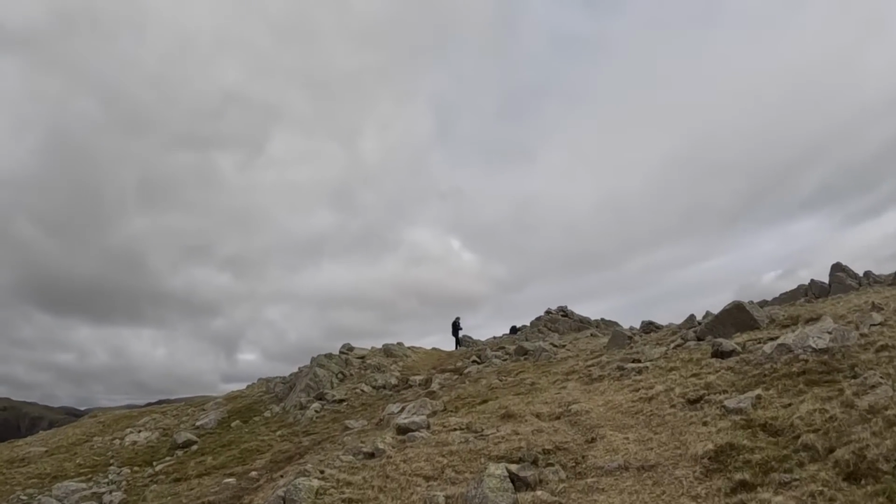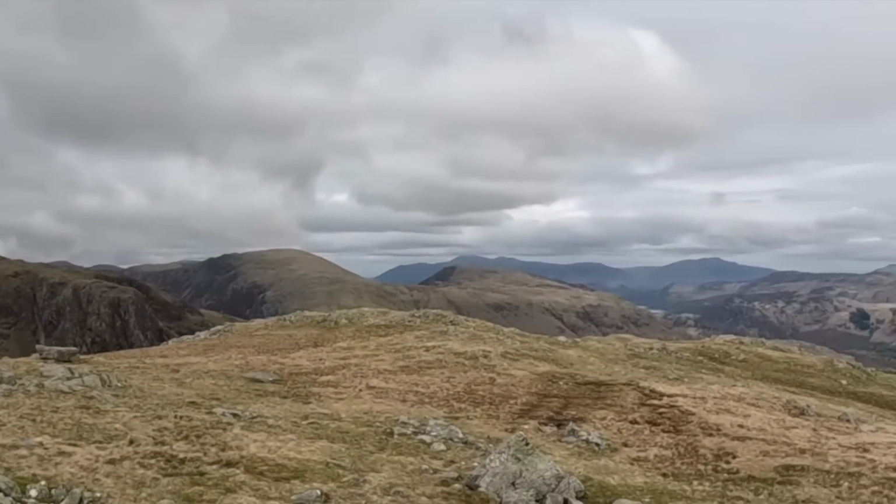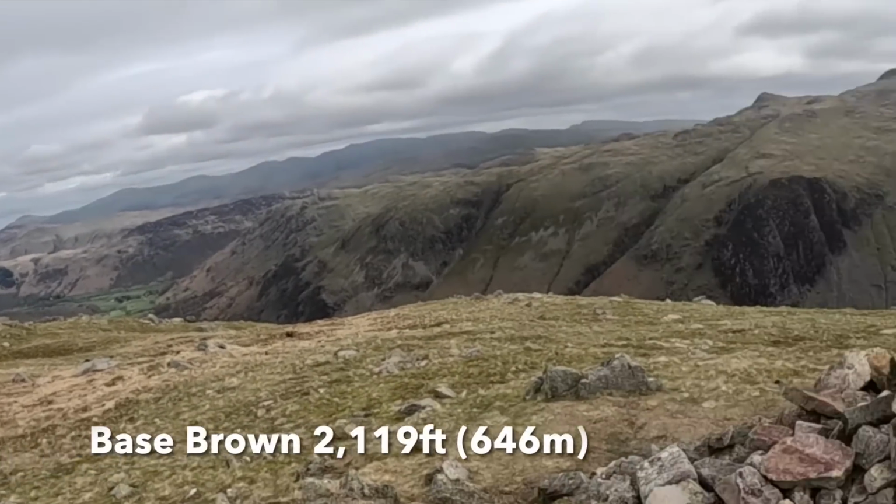Look, there's Alison, she's beat me. Surprise little Wainwright we tucked in. What do you think? Yeah, that nice views like. Yeah. So this is what we're looking at, going out.